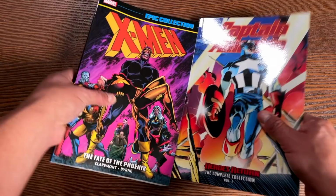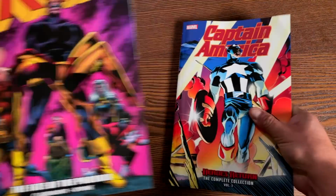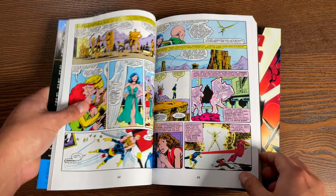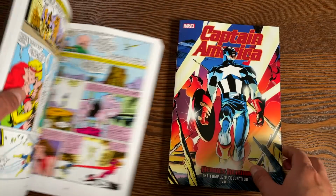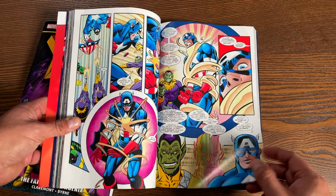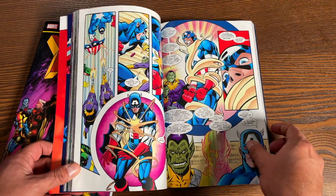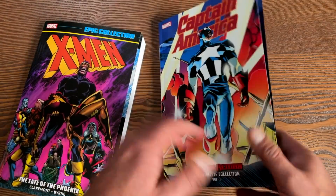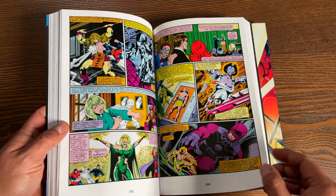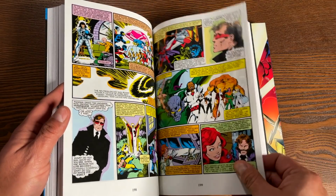And the difference in the Epic collections, why they seem a little bit thicker, is the paper quality that they use for these. The paper quality they use for the Epic collections is a little bit thicker than they use for the complete collection. So the complete collection is a little bit thinner, but they're also glossier. I'm not sure if you can tell because of the lighting, but the complete collections have always been a little glossier than the classic or semi-classic, semi-gloss paper that they use for the Epic collections.